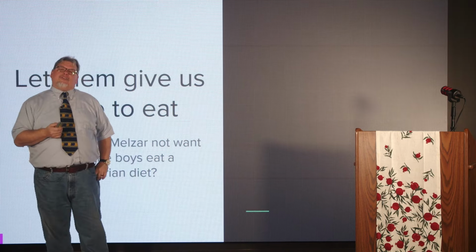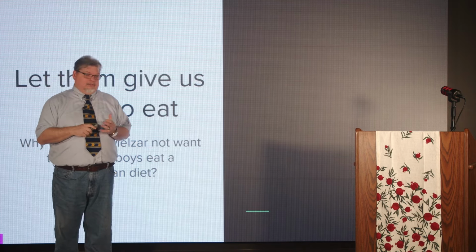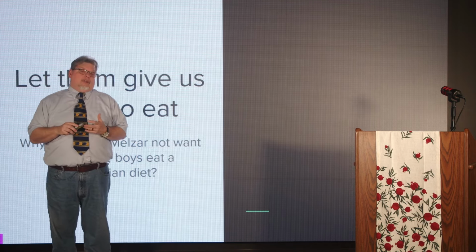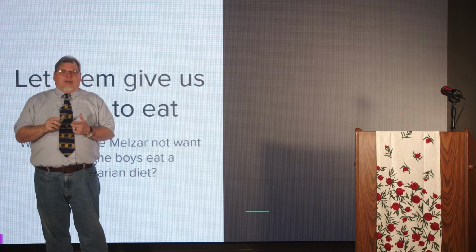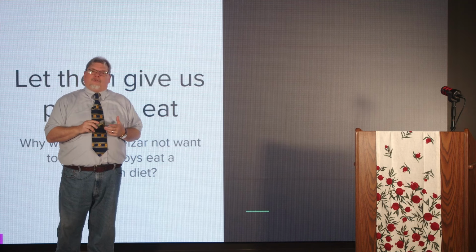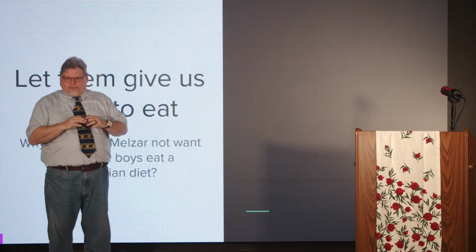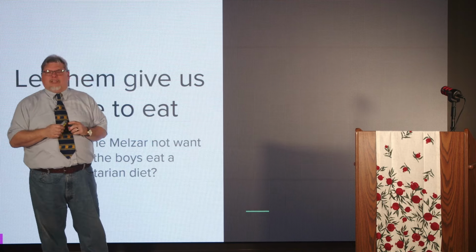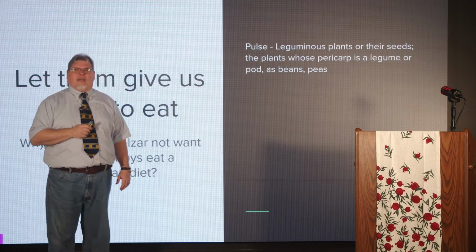When I think of a vegetarian diet, I think of all sorts of fantastic vegetables. I think of lettuce and cabbage and carrots and tomatoes. Well, those might be a fruit. But all sorts of different things, beets and plums and all sorts of fantastic things to eat. Why would the Melter be so concerned with the boys eating this diet?